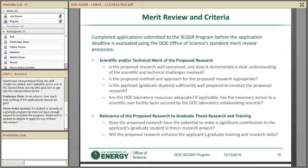The second criterion is relevance of the proposed research to graduate thesis research and training. That is, how much your dissertation, or PhD dissertation in particular, can benefit from this project you're going to do with the scientists at the DOE lab. Because this program requires that your proposed research project at the DOE lab must be a tangible part of your PhD dissertation. So the expectation is that after you complete the project, whatever you have completed at the DOE lab should become one or more chapters in your dissertation. So this is much more than a simple research experience you would expect from most internship programs.